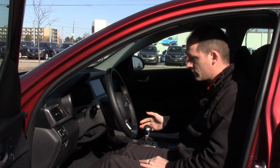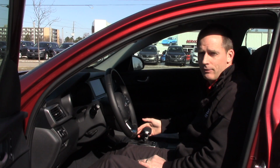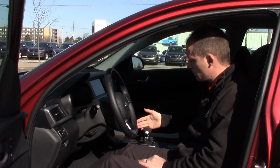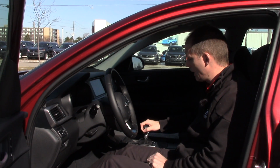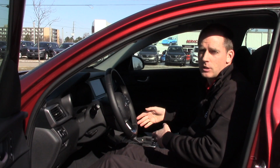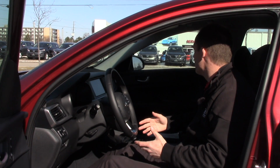While we're at it, we'll talk about the drive. When we're talking about drive modes, you can also slide the gear shift left towards you when you're in drive, and you can manually shift it through 6 gears. So it gives you a lot more control. Even though you have an automatic transmission, you can choose what you want to choose. What else can we talk about? There's probably a lot more.